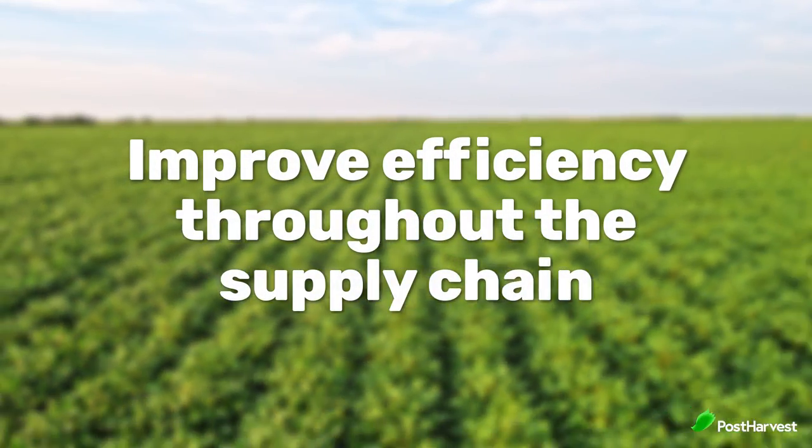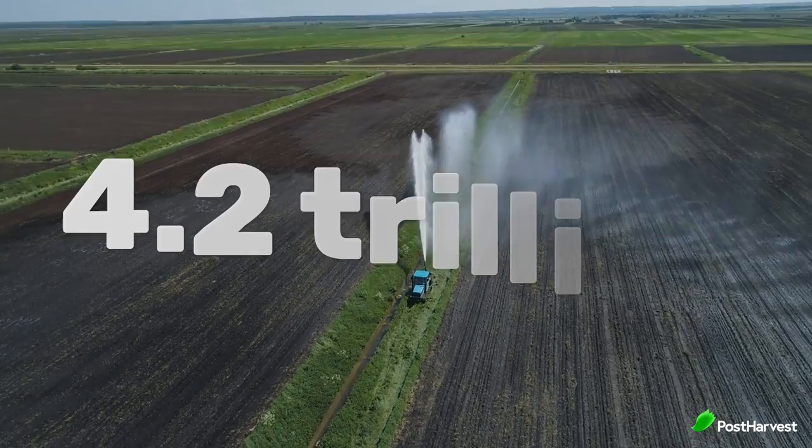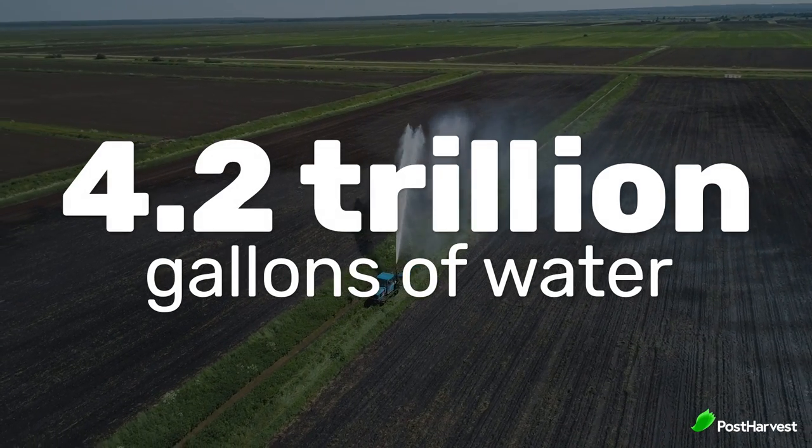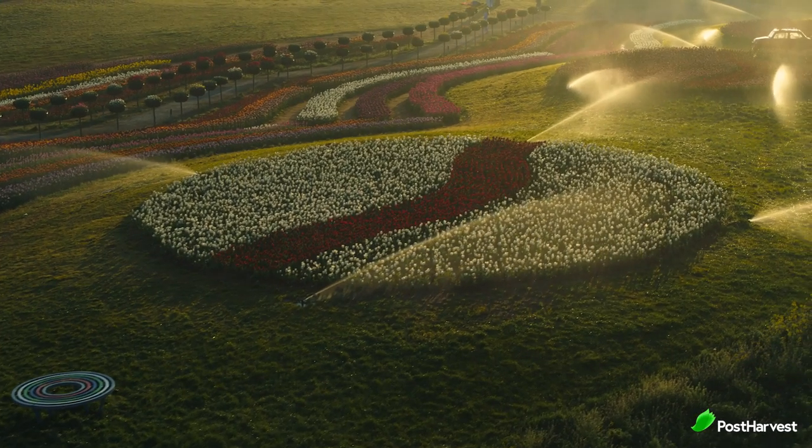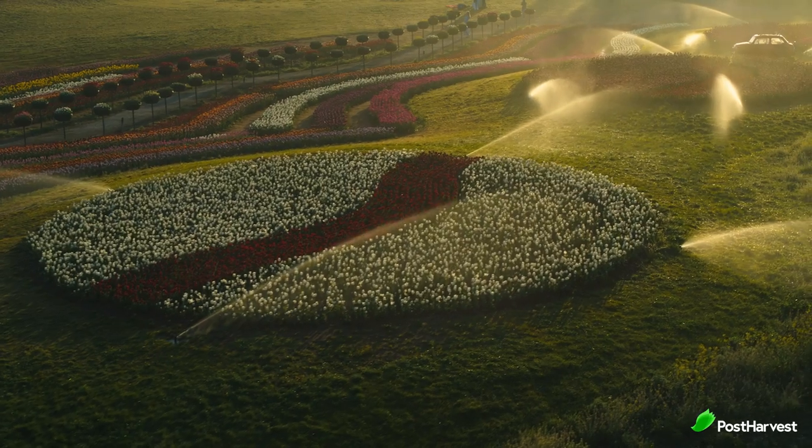Improve efficiency throughout the supply chain. Food waste is an alarming enough problem on its own, not to mention the number of resources that are also wasted during the process. In the United States alone, nearly 4.2 trillion gallons of water are required across 30 million acres of cropland that grows our produce, and that is all sent out to landfills.